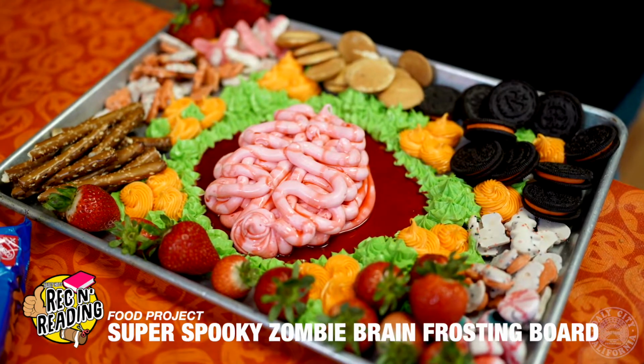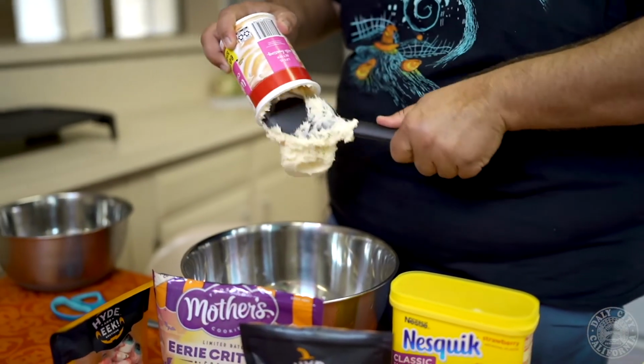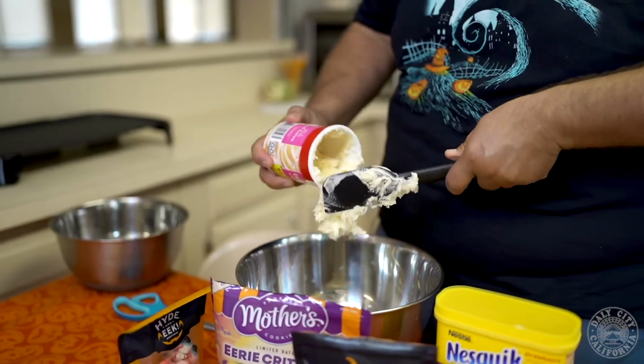Let's make a mess. For this recipe, you need your favorite frosting, some colors, some flavorings, and then anything you like dipping in frosting. You can make it savory, you can make it sweet. I'm gonna make this one all sweet. I'm trying to do a zombie brain with a little bit of ooze and goos and maybe some other colors around it. For today's recipe, I'm using store-bought frosting instead of making my own. One of the reasons I'm using this is because it was left over from another project I had, my birthday.